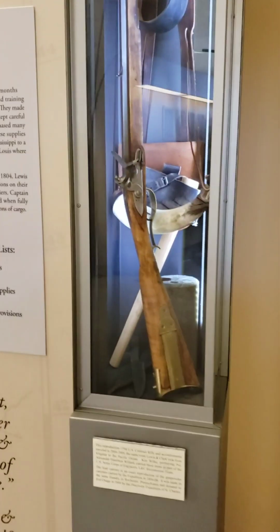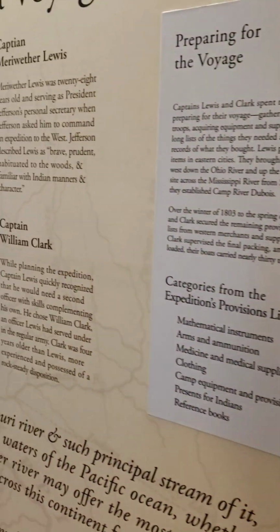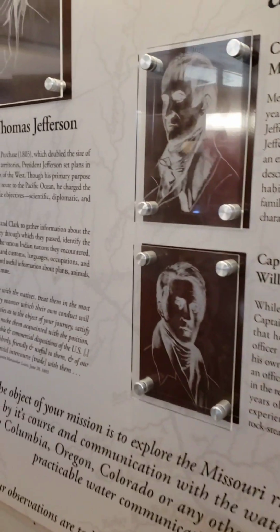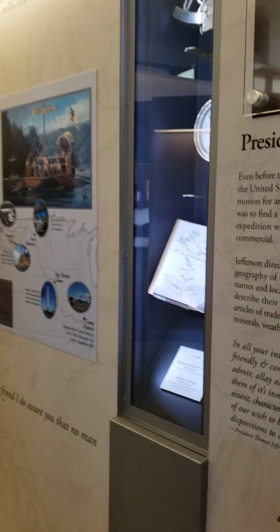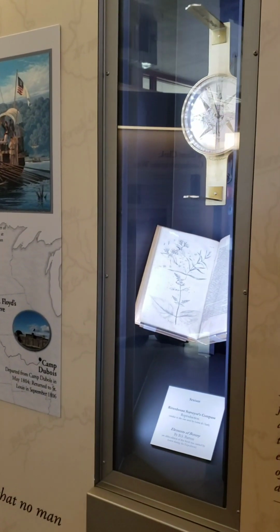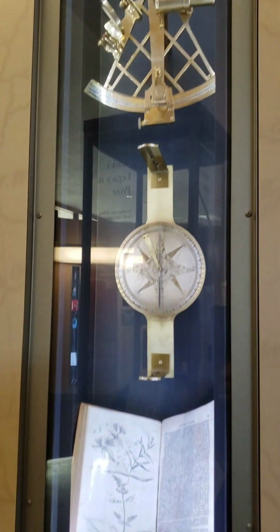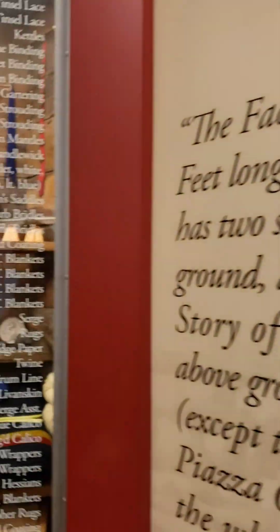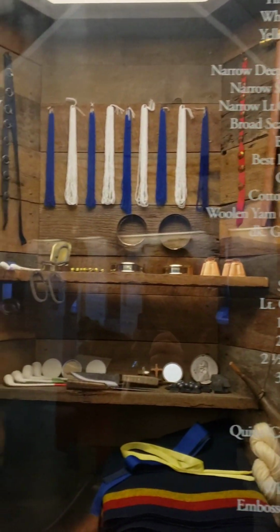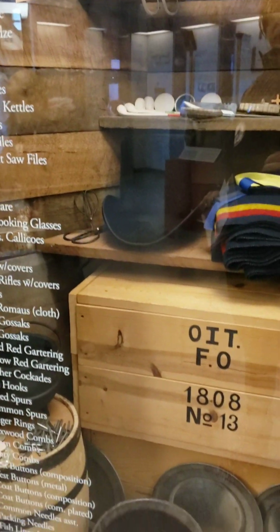And here's some of their weapons, Maddie. Are you here somewhere? There's Lewis and Clark, President Jefferson. Look at all this stuff in there. These were trade goods that they did, Maddie.